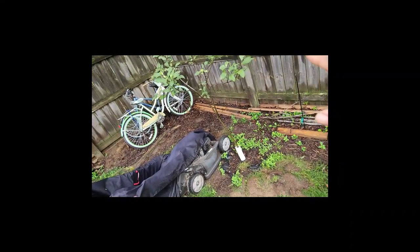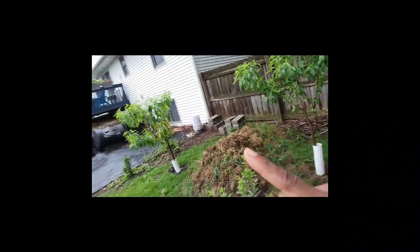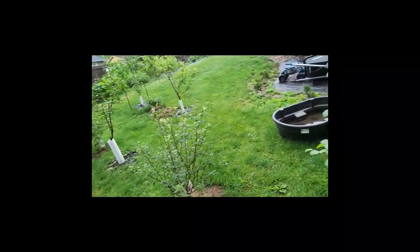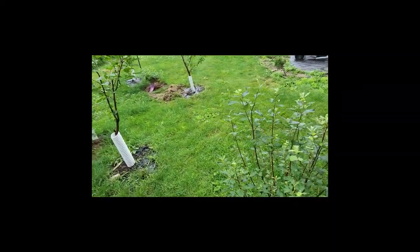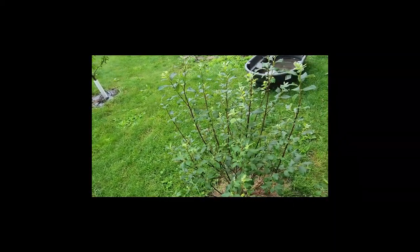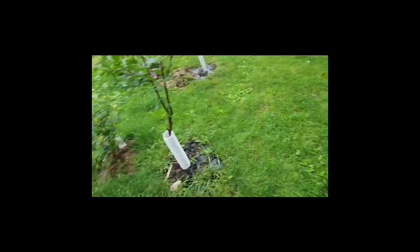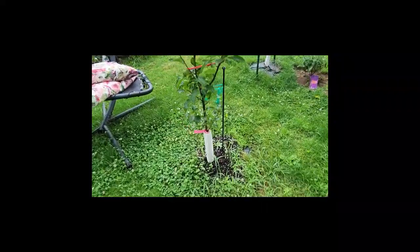I got, it's either an apple or pear tree there. And then I have nectarines back here, a couple of those. And plums, and probably something else. I couldn't tell you offhand. Yeah. So these are the pussy willows. There's two of those, a black one and a white one. But yeah, apples and pears are back here, you know.